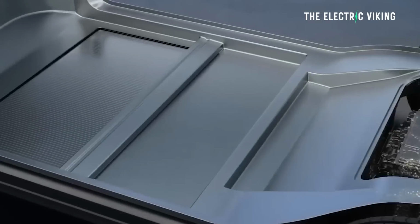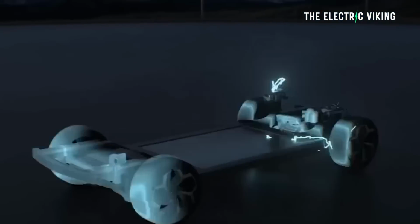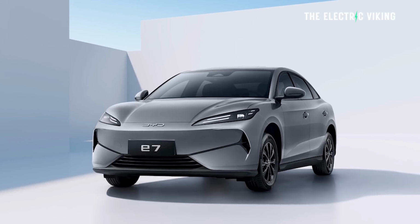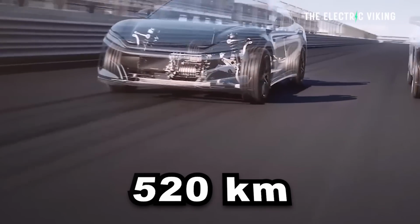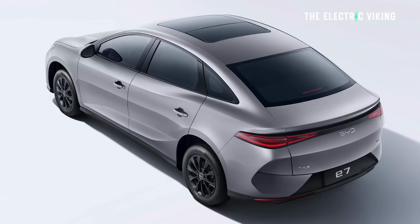But the BYD E7, I should say, has two different battery pack options. The smaller battery is a 48 kilowatt hour battery pack. The bigger one is a 57.6 kilowatt hour battery. So the range for the base model, which is going to come in at around $14,000, is 450 kilometers CLTC. Real world WLTP, you're probably looking at 350 to 360 kilometers of range. The bigger 57.6 battery option has 520 kilometers of CLTC range, so probably about 410 kilometers WLTP, considering that model is probably going to come in at about maybe $16,000. I mean, it's obviously going to be a very good value proposition.